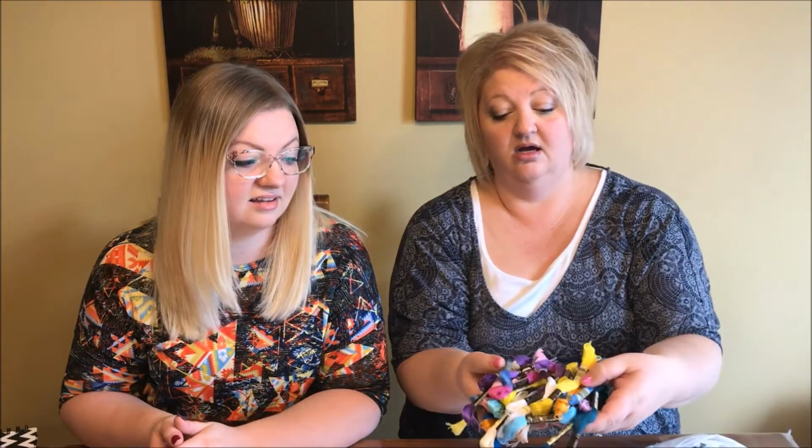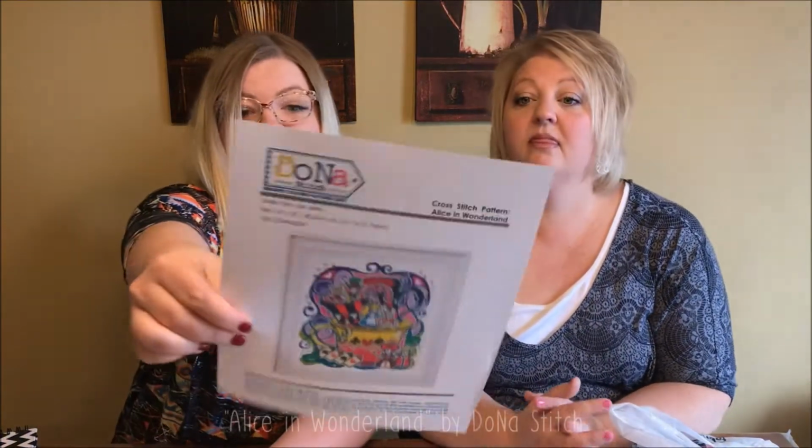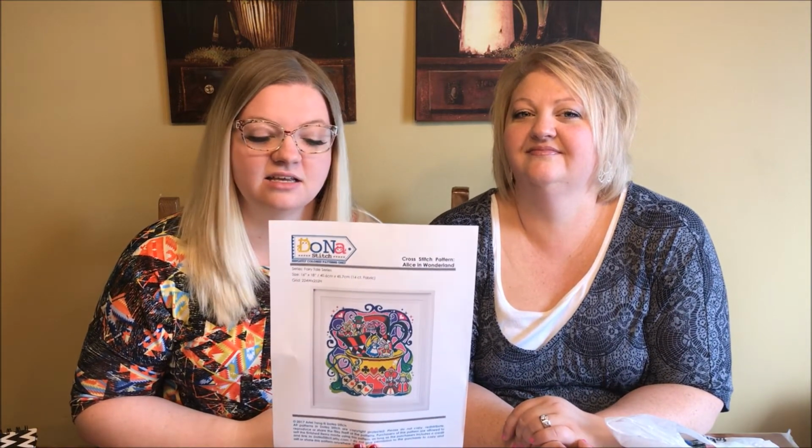And I got all of the floss, the DMC, for the Tangled, or Rapunzel. And I am starting with Alice in Wonderland. We actually bought it because I got on and I saw that she had released the Alice pattern, and it was on sale, and I was like, we have to get these. So we did.